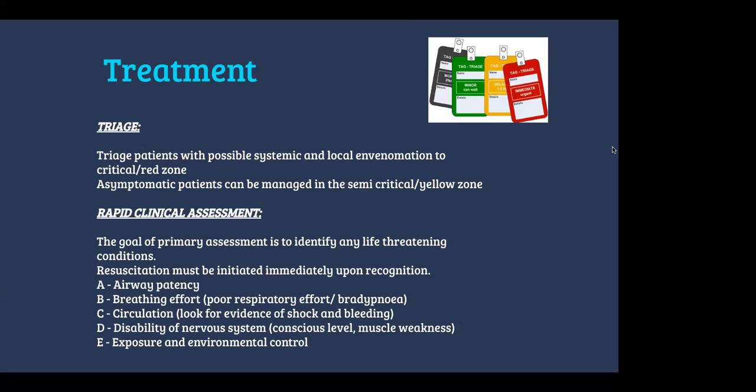Okay, so basically the principles of treatment. Once the patient arrives at the ED, the first thing to do is triage. One must triage the patients with possible systemic and local envenomation to the critical area. But the asymptomatic patients should still be managed in the semi-critical area. And then a rapid clinical assessment should be done.